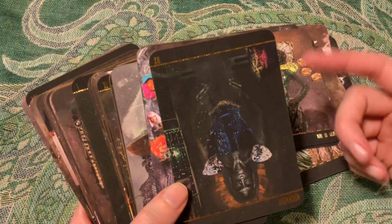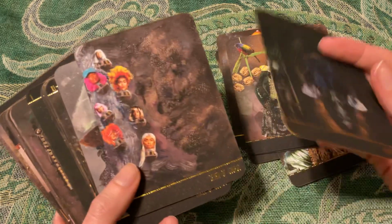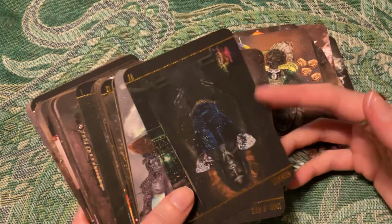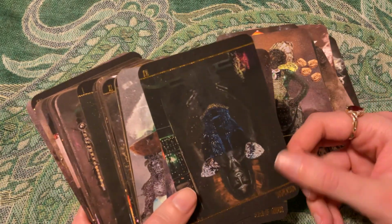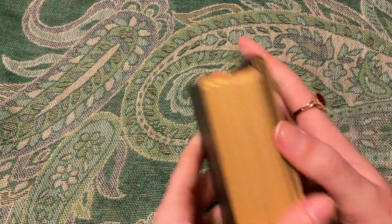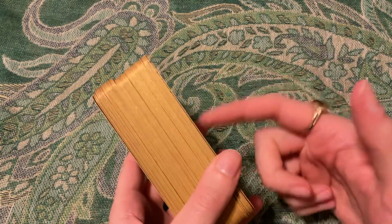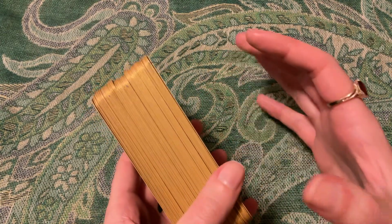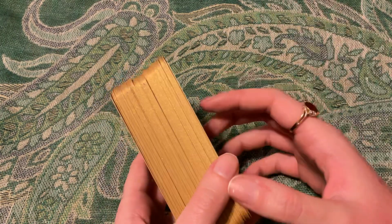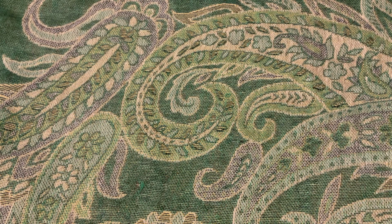I also really, really enjoy this size. It works well for traveling, which is, you know, what the title implies. It has a really rich matte cardstock and also this matte gilding, which is beautiful and holds up really well. I wish that more artists would invest in doing matte gilding because it holds up so well. So that's Dust to Onyx, traveler size.